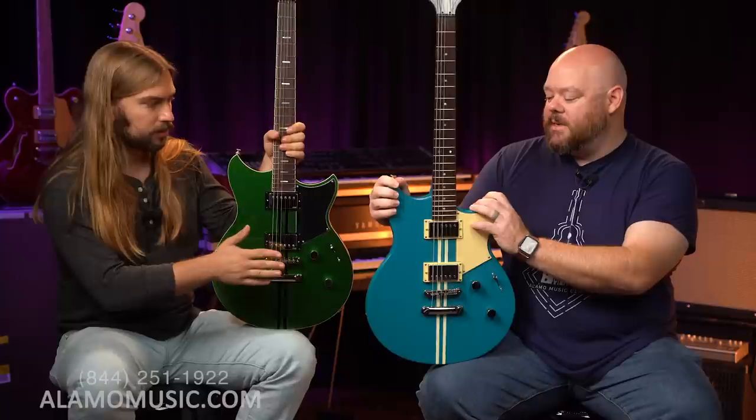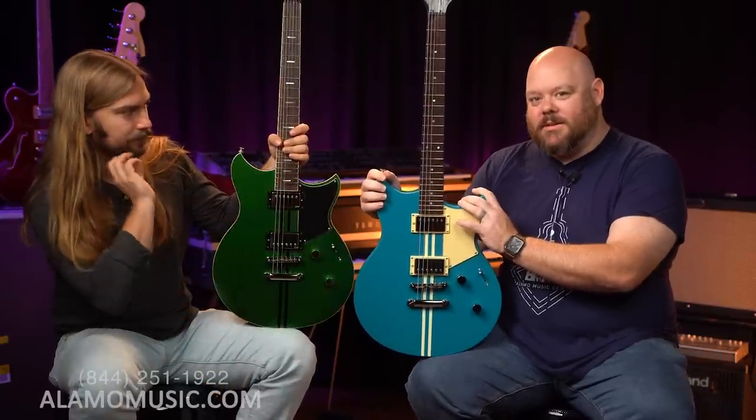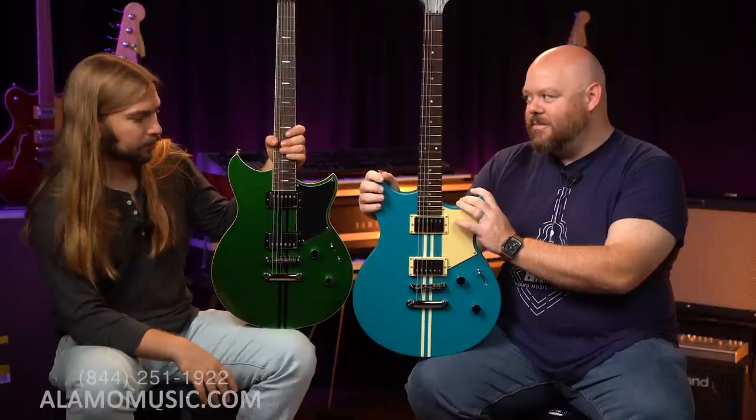So this is the Standard series. This is the Element, which you can kind of tell is the Standard series stripped down to its element. There are three lines in the revamped Revstar line: Element, Standard, and then Professional. Those are made in Japan. We have not received those yet. We'll do a video, obviously. These are both made in Indonesia. Very cool retake on these.